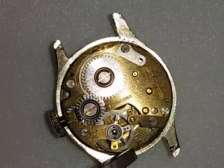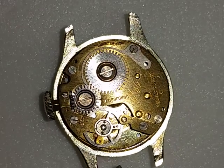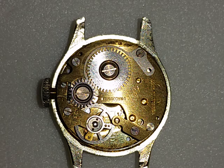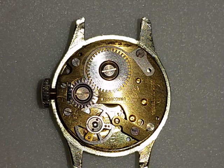1 jewel. That's right, 1 jewel. This, dear viewers, is a pin pellet watch. Back in the day, the people who became Timex used to make dollar watches. I don't know if it was Waterbury or I don't know.